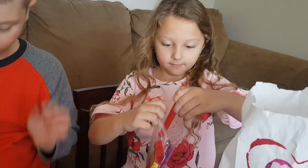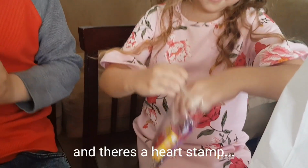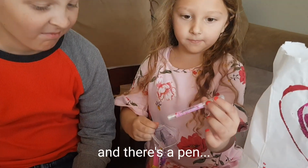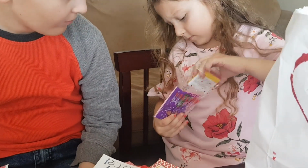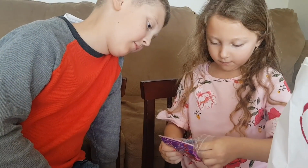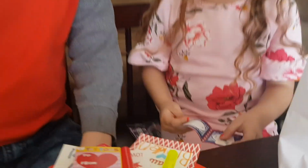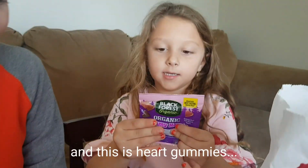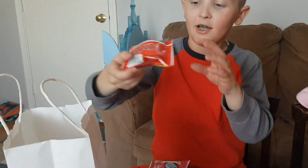And let me show you them. There's heart bubbles. And there's a heart stamp. And there's a pan. And there's tattoos. And this is, I made this. It's from Alicia. It's a tattoo. And this is a heart. Heart gummies. Another ring pop. This one can be mine.